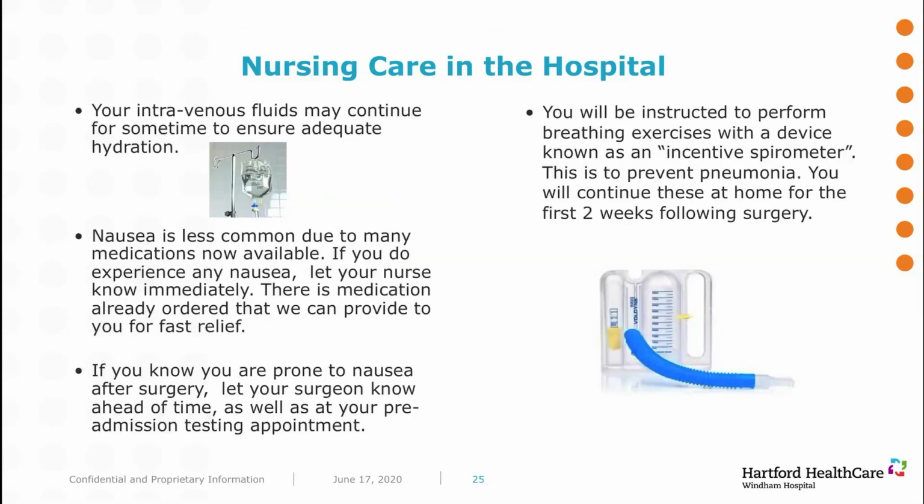Your intravenous fluids may continue for some time to ensure adequate hydration, and even if your fluids are stopped, your IV will remain in until you're ready to transition to home so that we can administer some required medications.